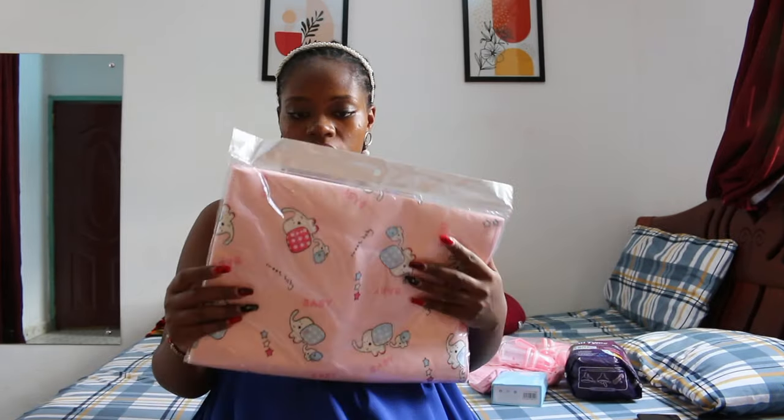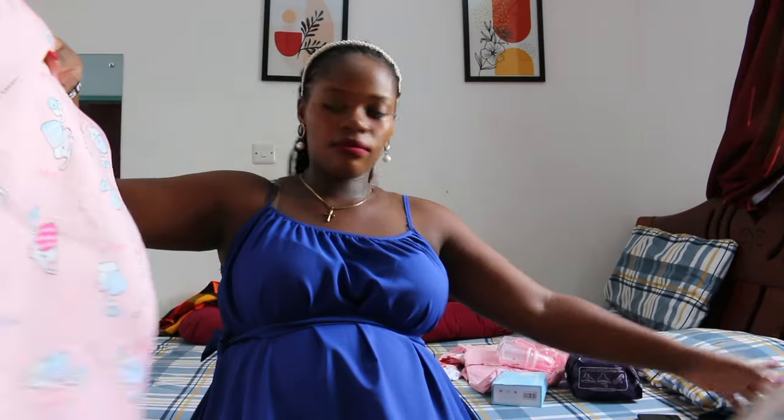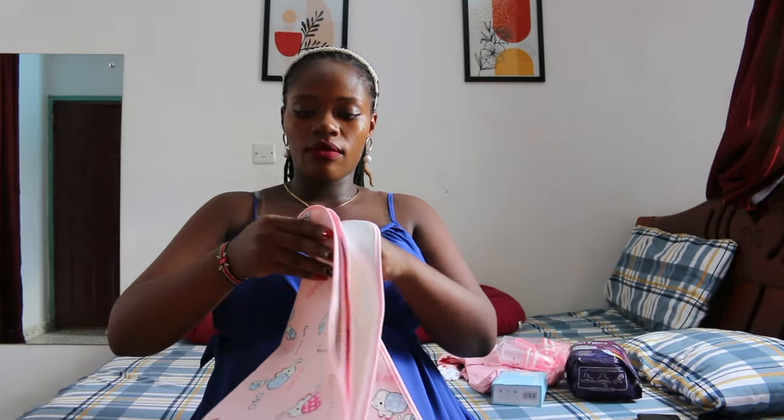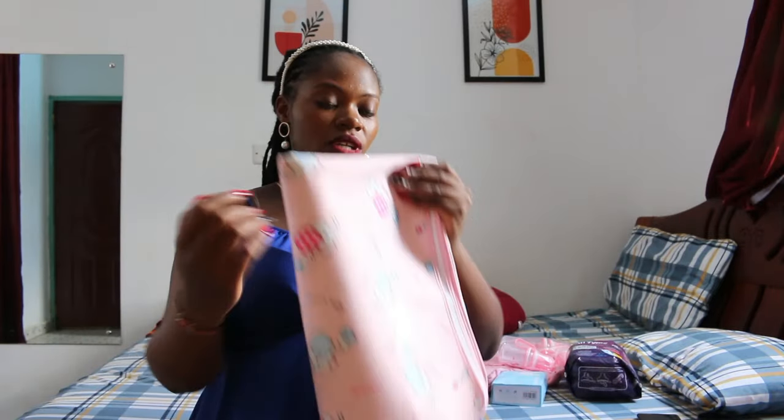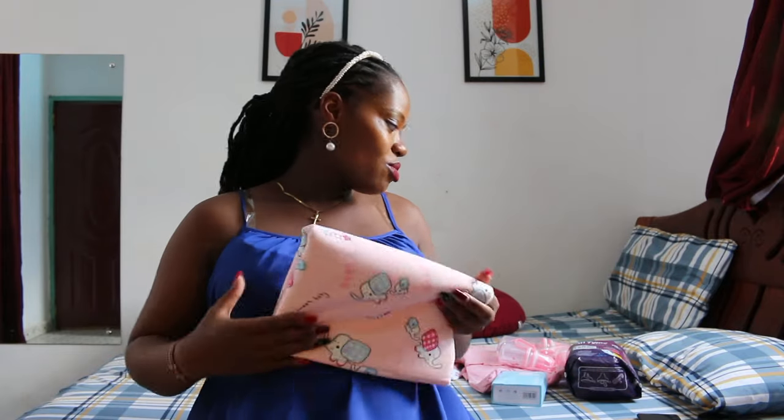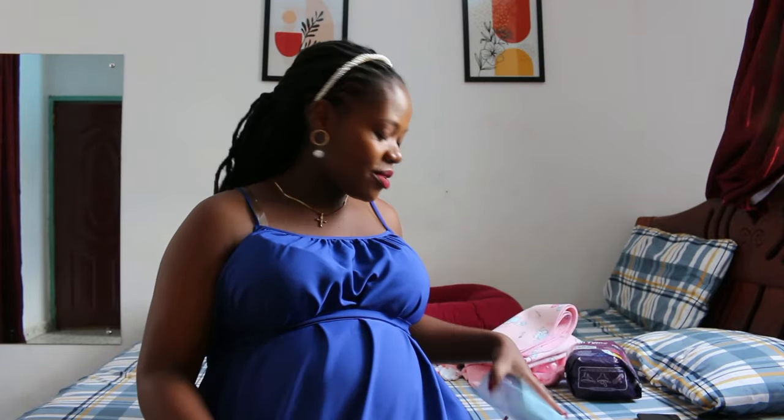Then I went ahead and got a monkey torch. This is the one you put for your baby when you're changing them or when they're sleeping and you don't want them to be in a diaper. So yeah, went ahead and got one in Kamukunji. I can't remember the prices, guys. So I'm just gonna show you the things that I got.